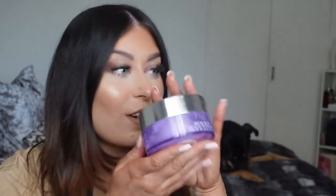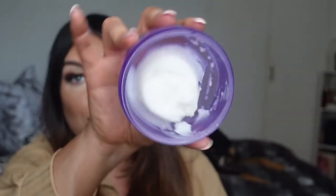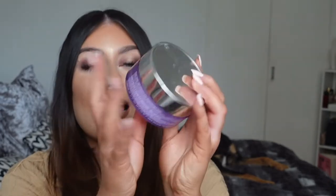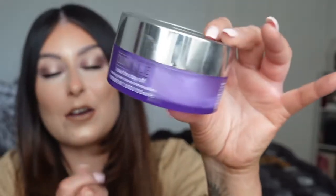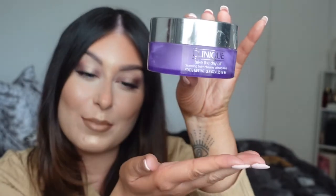Guys, what have I been doing my whole bloody life? This is absolutely incredible. I love it. I absolutely love it. The texture is amazing. I mean, you can see how much I've used it. It just melts your makeup off. It's so easy to remove. 100% would buy this again. So yeah, Clinique Take the Day Off Cleansing Balm is my first official favourite for September.